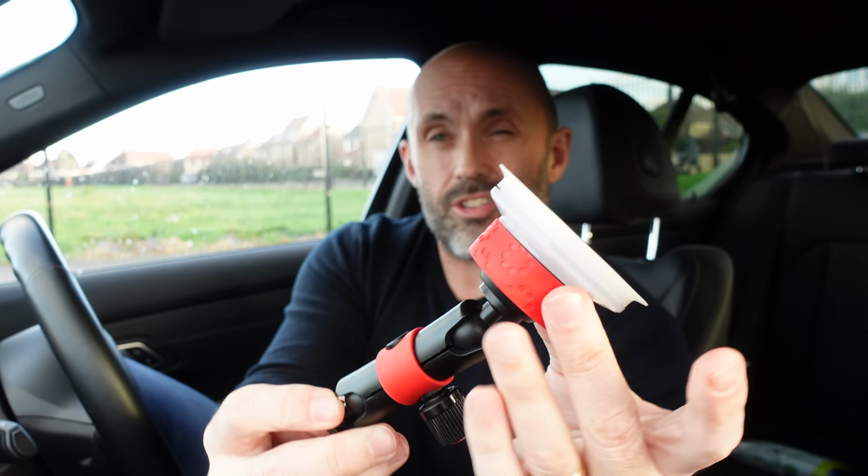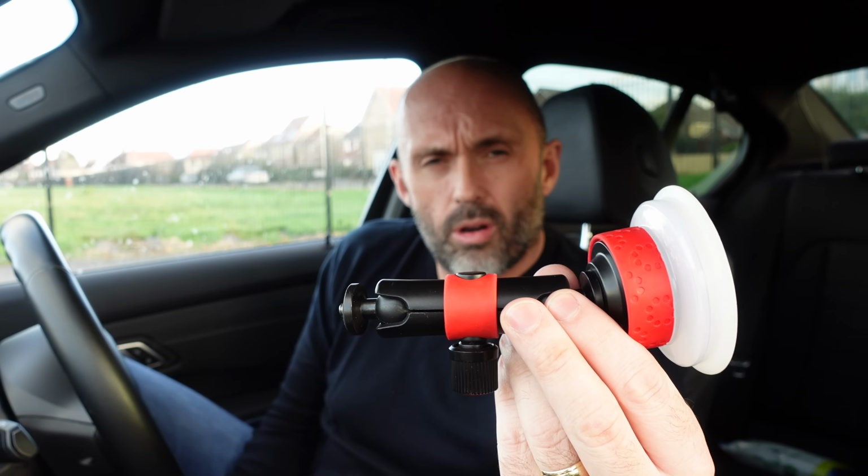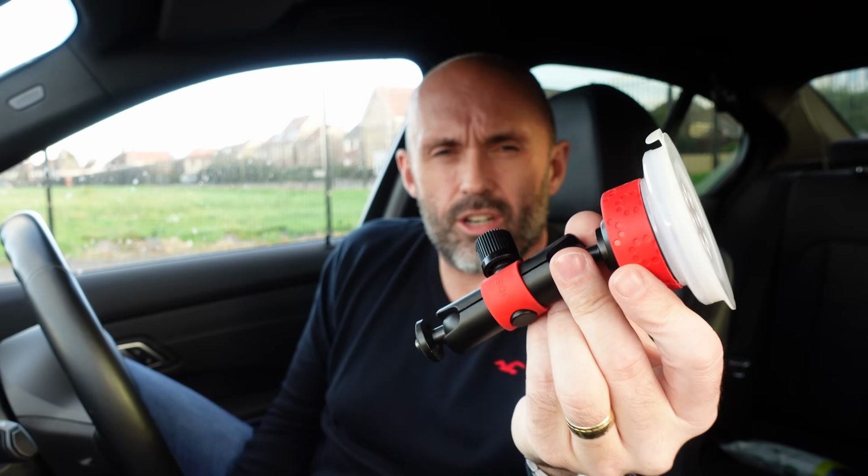The suction mounts are excellent on them. They're not the cheapest mounts. There are other alternatives that you can probably buy online that do a similar thing, but honestly, cracking piece of kit. Audio is massively important, and I've found that throughout the years.